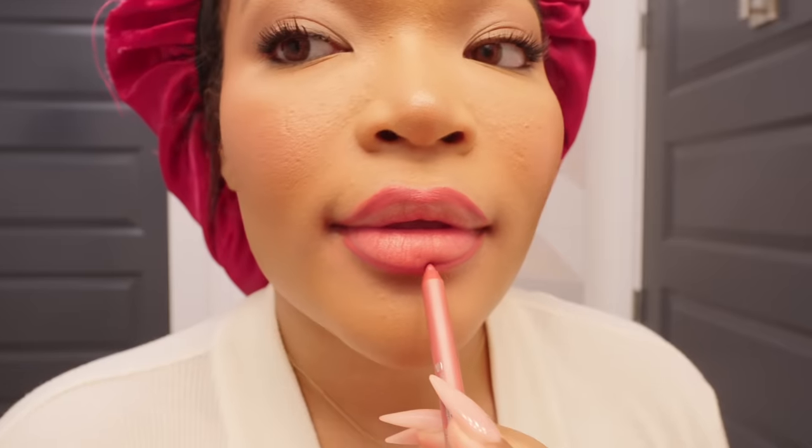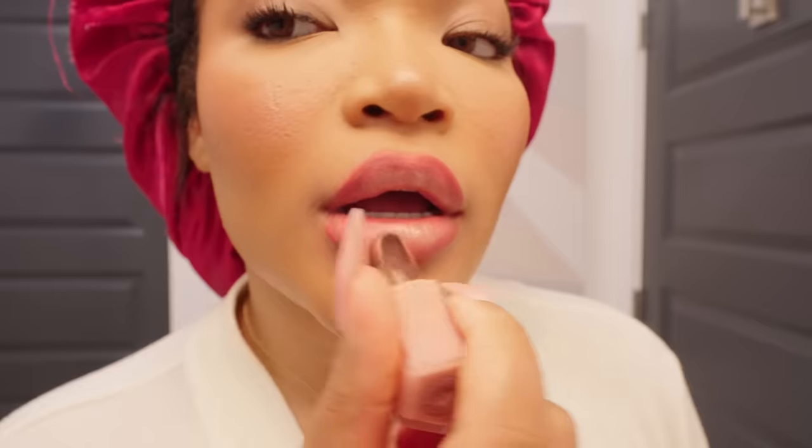I paired it with the Two Lip Kiss. It's so pretty. It's like a light peach. I didn't want to stop there because I was getting too excited. So I wanted to go in with the color Riri. And I wanted to figure out what I would wear on an everyday basis. And this will be it.